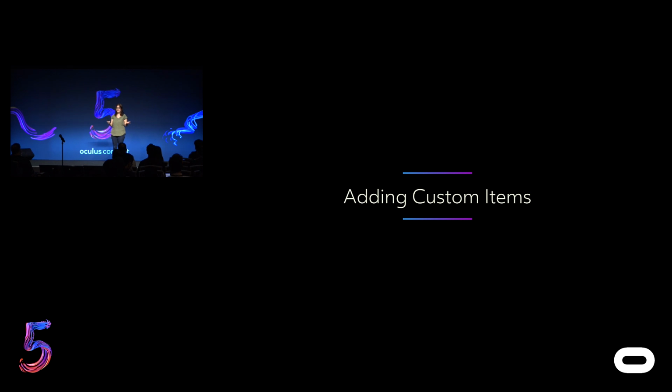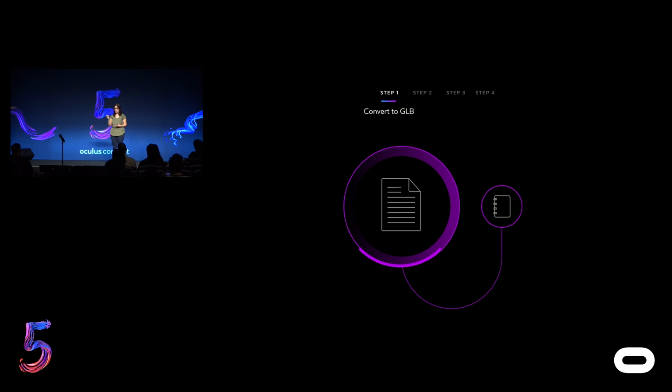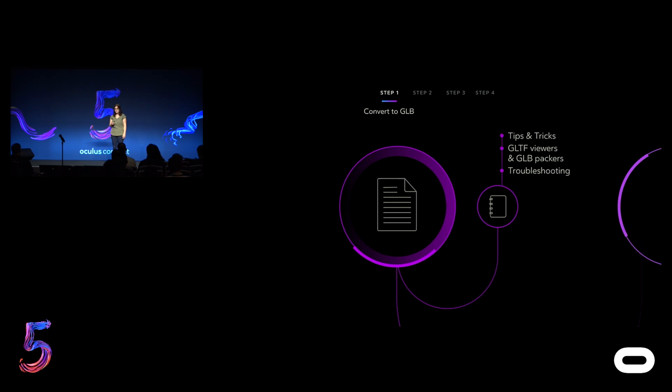So I've talked about the requirements for the GLTF, but how do you actually add them into home? And how do you actually get your current models that you already have into GLBs? We are going to publish a guide very soon with tips and tricks that we've learned along the way from converting things from FBX or other file types. It will have links to our favorite GLTF viewers and packers, some ideas for how you can get large models down to under 15 megabytes, and other problems we've run into.